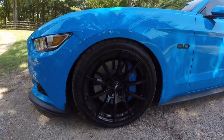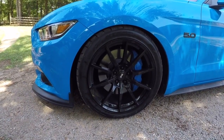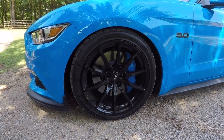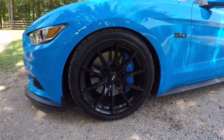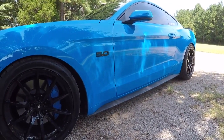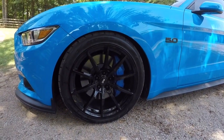Then we've got the SVE S350 wheels. It's been a while since I had these, I'm not going to lie, but I know they're 19s, and I believe the front is a 19x10 and the rear is a 19x11. I believe that is the setup. I don't remember the backspacing. They only come in one, so it doesn't matter.